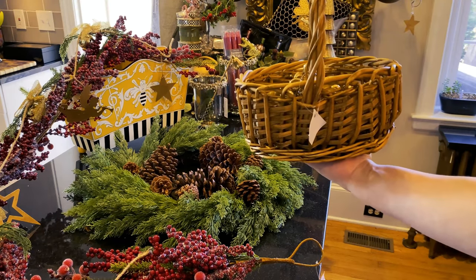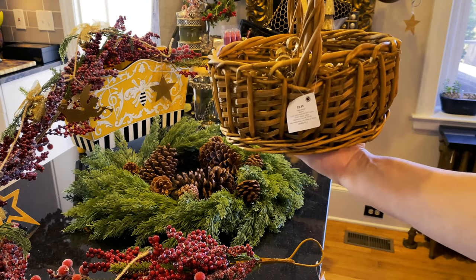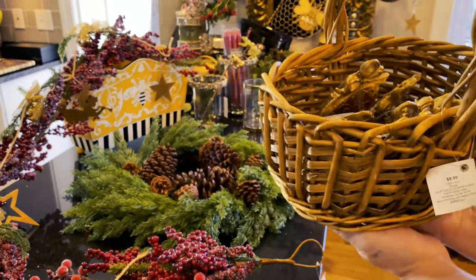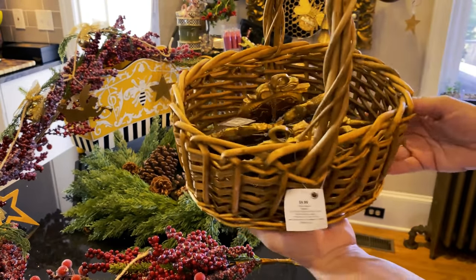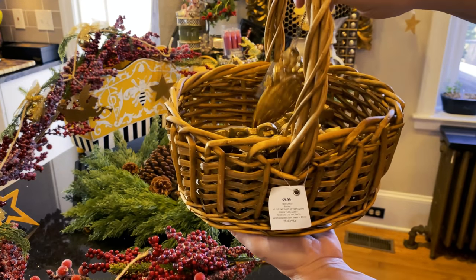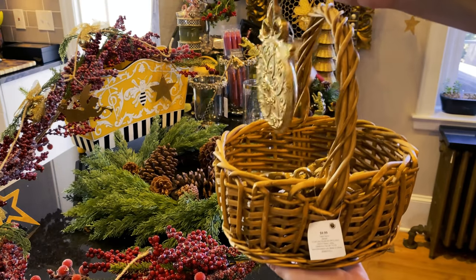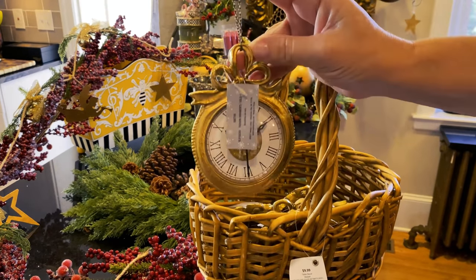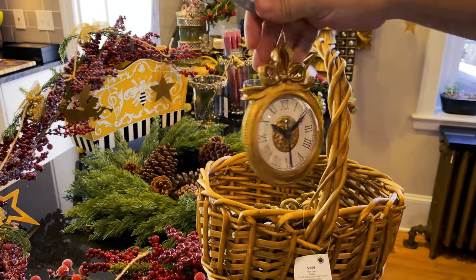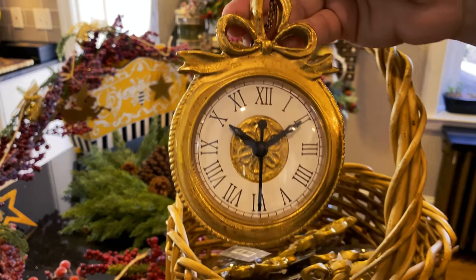And this basket was purchased from Hobby Lobby. Originally $9.99. And inside it is just whimsy goodness. All these fabulous, fabulous little clock ornaments. I am going to have fun with these right here. So whimsy.